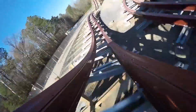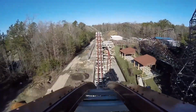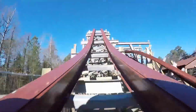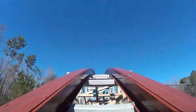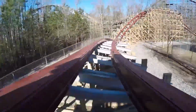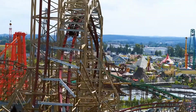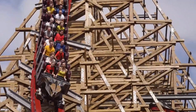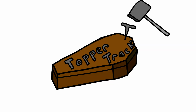Another thing we have to take into account is the fact that they're building from the ground up. Hybrids used to be exclusively conversions, like that was the main appeal. You take something old and make it new, that's just how it worked. If you wanted something from the ground up, you asked for a topper because that's how RMC operated. We even thought that Zadra would be a topper because it was from the ground up. But no, it was the first hybrid that was right from the ground up. And that right there, I think, is the nail in the coffin for the Topper Track.